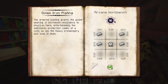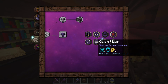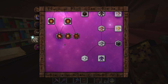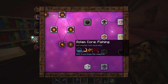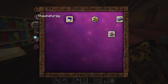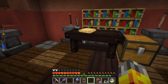Kind of cool. So if you're getting golems to go into battle, I guess we haven't really covered the combat golems yet, have we? That's what all this stuff is for, I think. The mace, the visor, and the dart launcher. We'll go ahead and sort that out at some point when we're doing a bit more golemic research, you could say. There's a couple of things here left to do, and it could almost just clear up the research, to be honest, but no, we'll take it slow and pace ourselves.